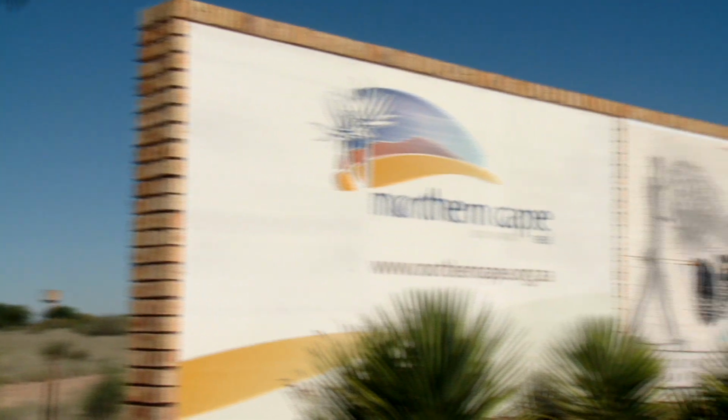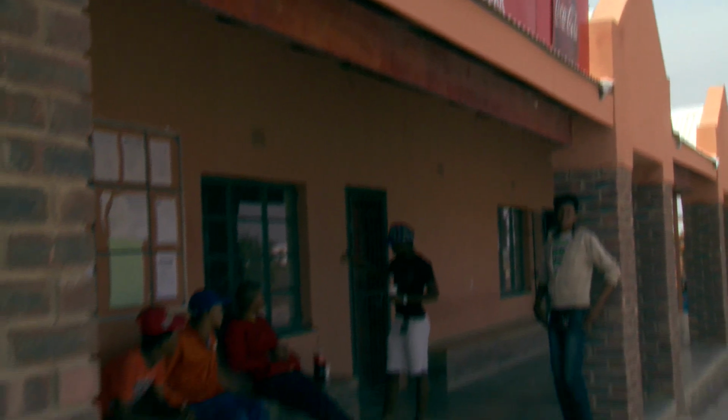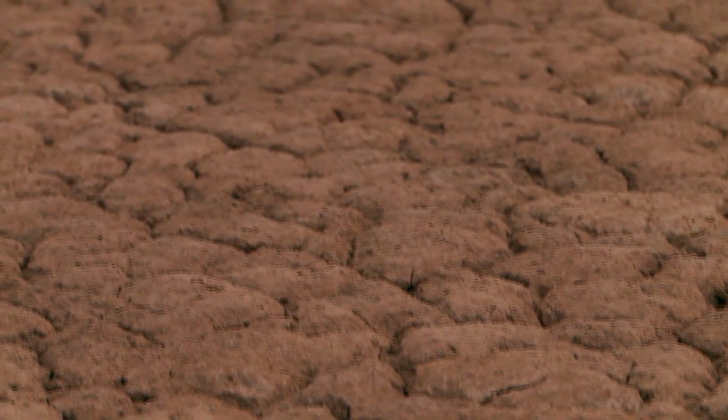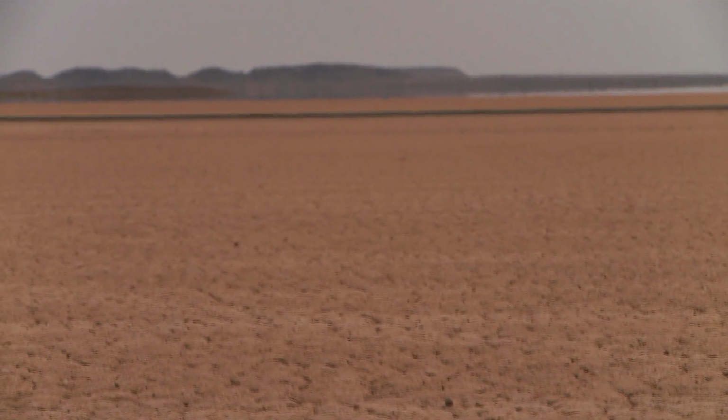In the Northern Cape, around 20 kilometers from the Namibian border and the small town of Rietfontein, is Hakskeenpan, a 600 square kilometer dry lake bed or salt pan, which for the second year running was home to the Kalahari Desert SpeedWeek.